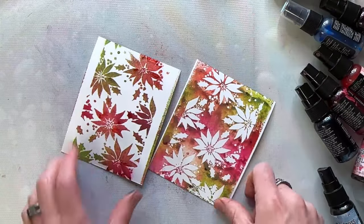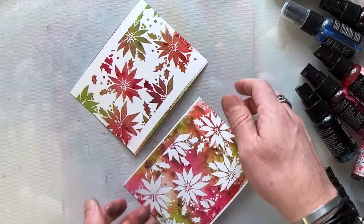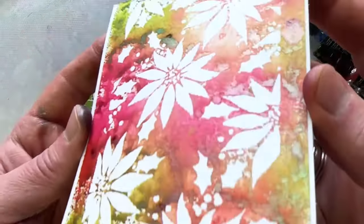And that's also where I like to do live. You just go with it. Sometimes it works and sometimes it doesn't, but you can't overthink the ink. That's what it is. So there we have it.